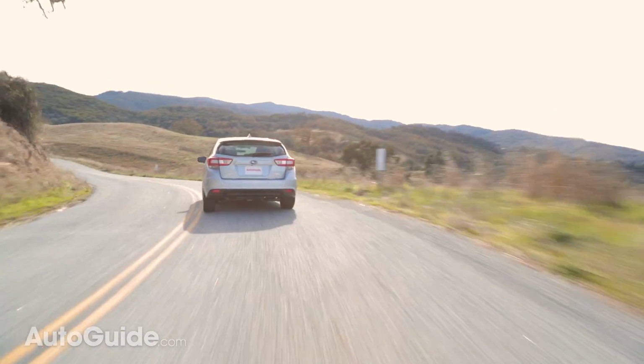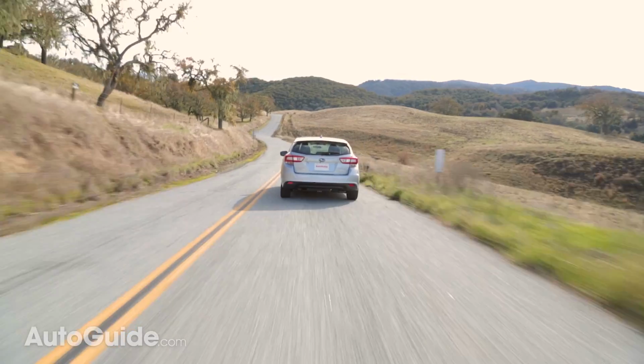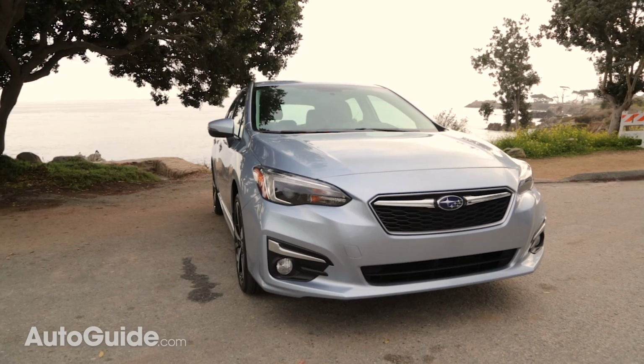It's nice and tight and nimble. The suspension absorbs a lot of bumps and road imperfections without you really noticing them. I mean, it's a pretty well held together package.